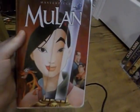And we got 2 Masterpiece Collection tapes left to show. Let's go ahead and get them over with. We have Mulan. This is definitely a great movie. Here's the back.